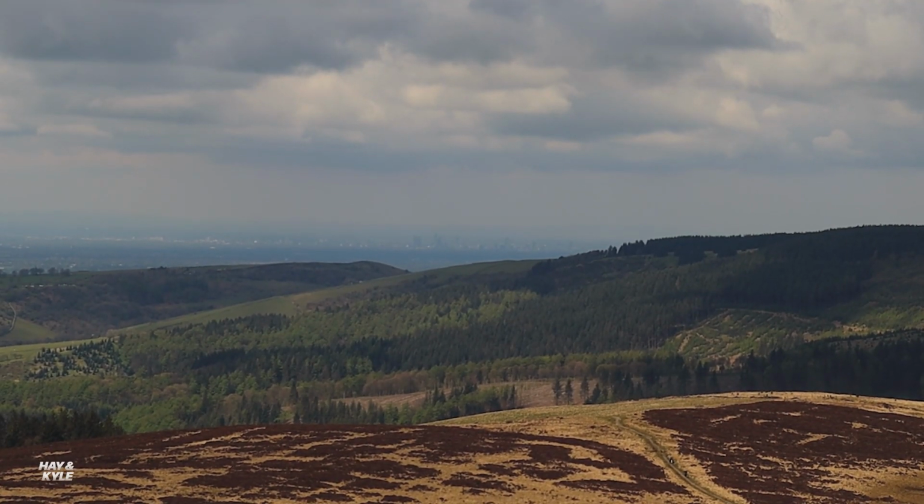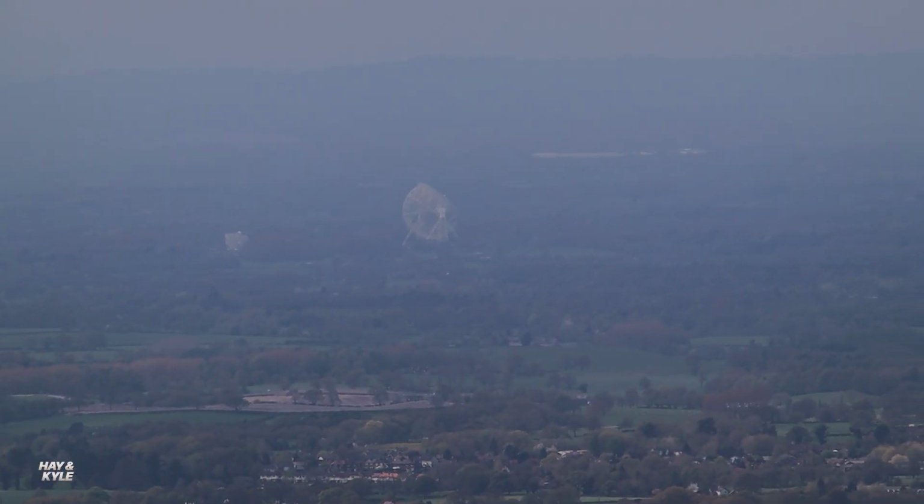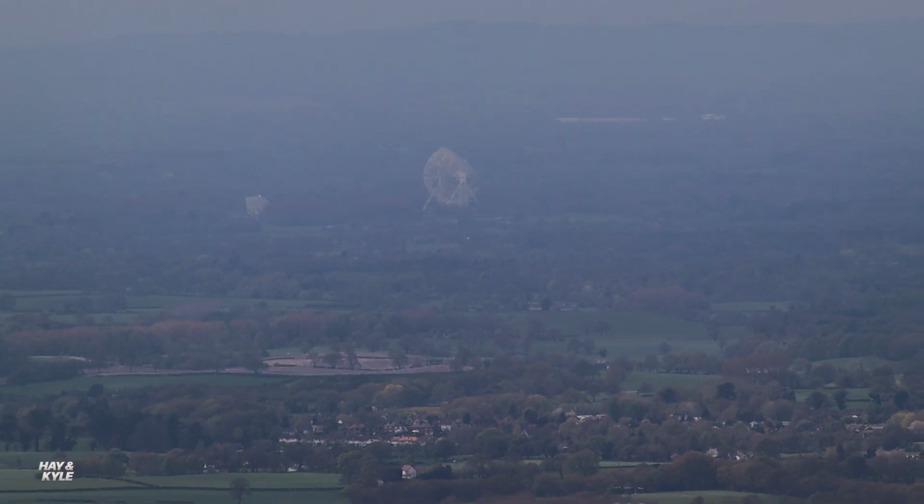And over in the distance, we've even spotted the skyline of Manchester, which to us is slightly less appealing, let's be honest. And you can also see Jodrell Bank, which is a huge observatory way out on the horizon. Don't think we've ever been there, though, have we? Never. Yeah, mega views from up at the trig point on Shutlingsloe.